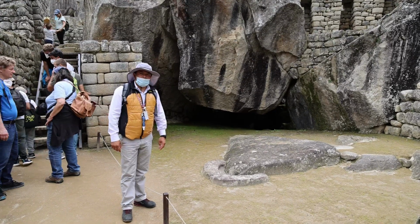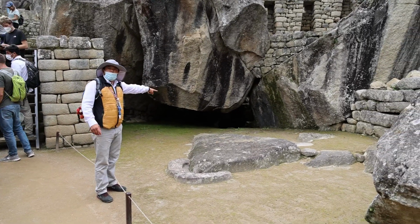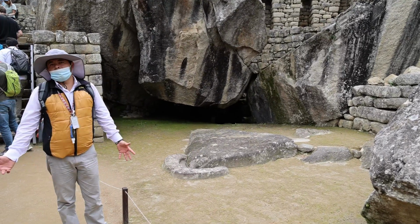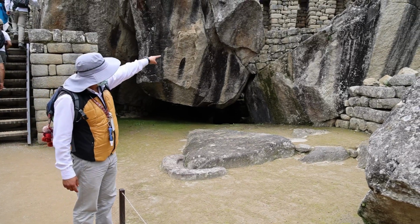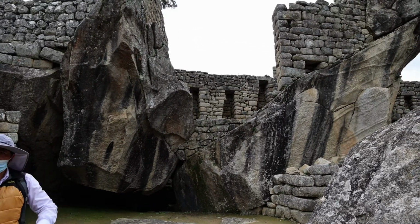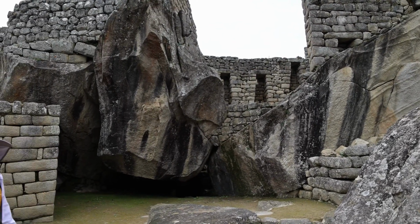When Hiram Bingham came in 1911, he found in one excavation in the cave many bones, probably skin of llamas and alpacas. And the big windows or big niches in the time of the Inca were for connection, to put up many mummies for connection to the spiritual.